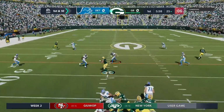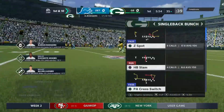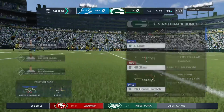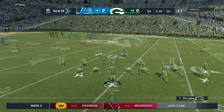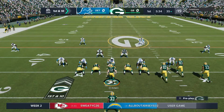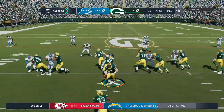Throwing on first down is Rodgers. That'll be complete to Allen Lazard. And he's brought down, getting this one up to about the 35. Give him 10 yards there, and by the nose of the football, he's going to have a first down. Ball up to the 35 now as they come up on 1st and 10.